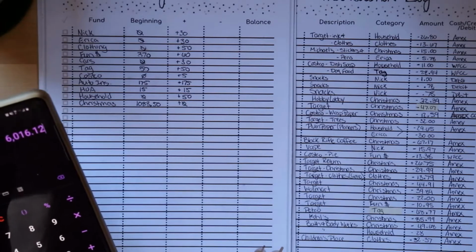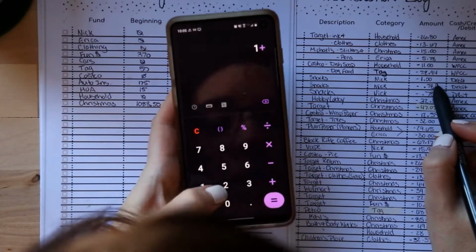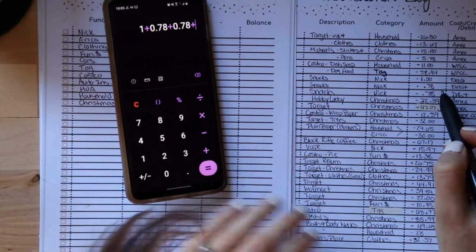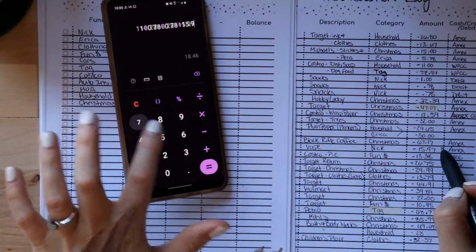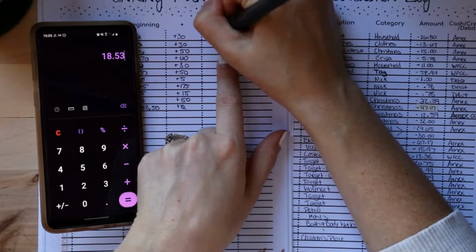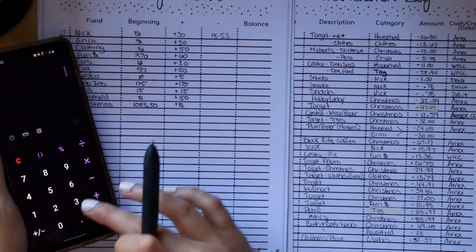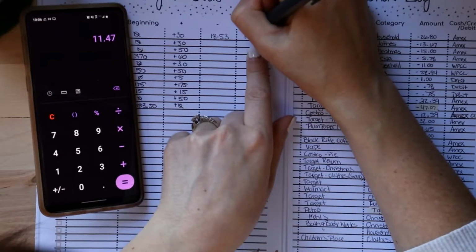So we're going to go through first and figure out Nick's spending. So Nick had $1 here, 78 cents, 78 cents, oh, no, not $78. 0.78, 0.78. Okay, $78.78. And then there's one for $15.97. Okay, that's his. So he spent a total of $18.53. Okay, so he has spent $18. We added 30. So let's do $30 minus $18.53. So he has $11.47 left.